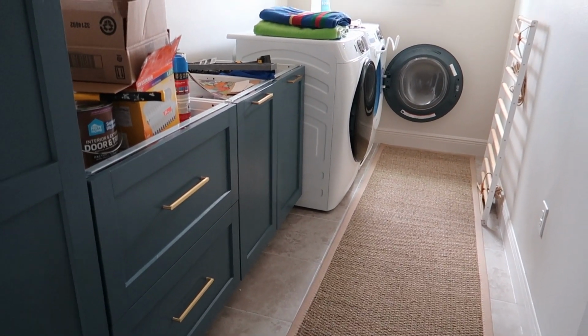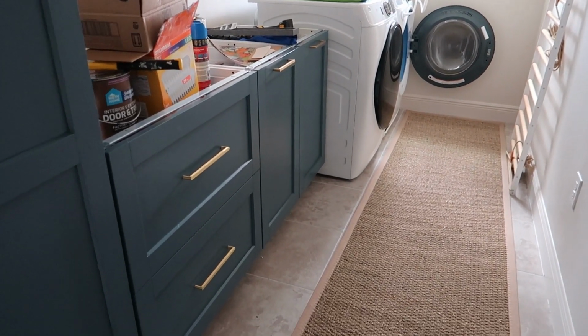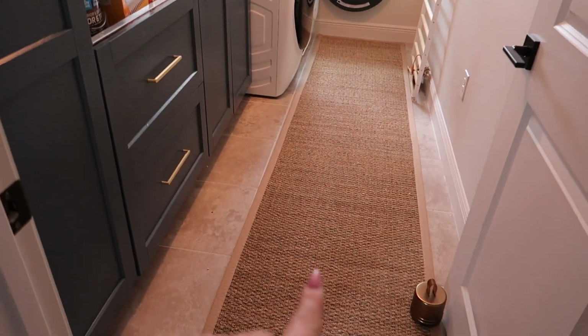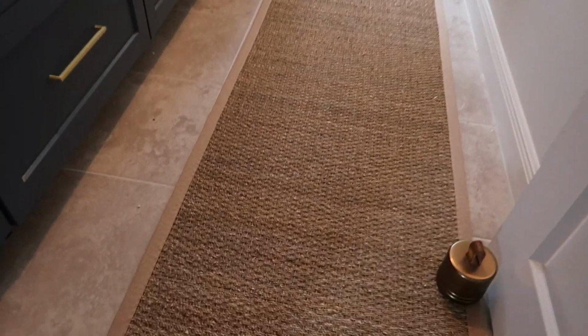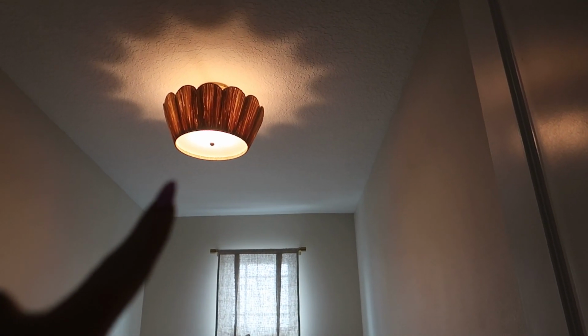So, excuse the mess. I feel like the lighting is pretty bad in here too. There isn't really a time of day that works well to show this room just by the way that it's positioned. But obviously we have this rug here that we put in. I can't remember if I showed that in the last video, but I got it from Rugs USA. And then we installed this light last week, as I mentioned.